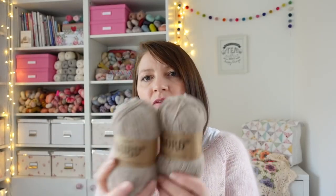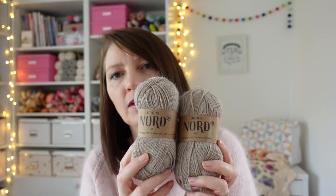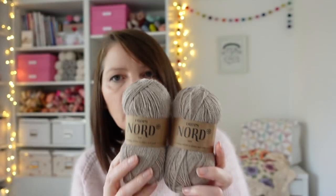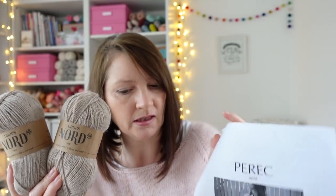So I got myself some Drops yarn before Christmas, and I got 4 balls of this. I wasn't entirely sure what I was going to do with it, but I was thinking maybe a garment or maybe some element in a more muted, subtle coloured blanket. But it turned out this yardage was right for the size I wanted to make of this.